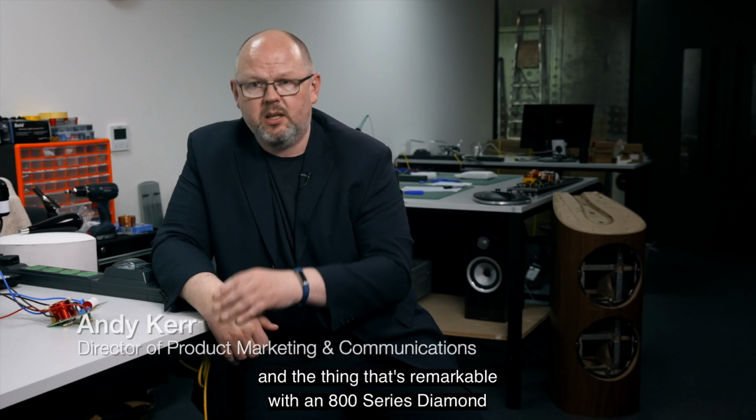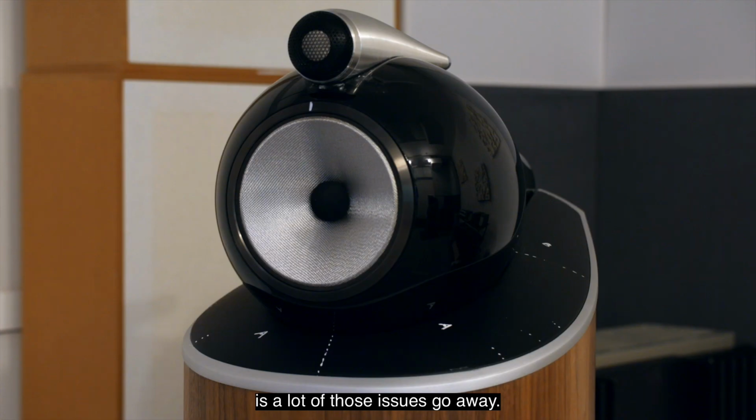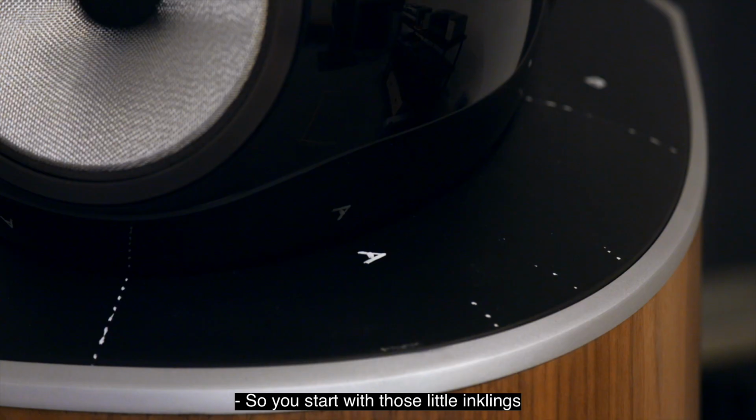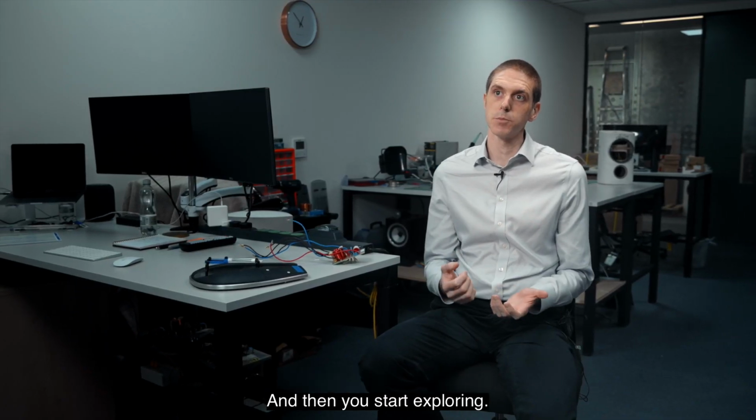With most products, somewhere along the line, you've got to be thinking about things like retail price or timelines or whatever else. And the thing that's remarkable with an 800 series Diamond is a lot of those issues go away. So you start with those little inklings of how do we think we could nudge this ball forward, and then you start exploring.